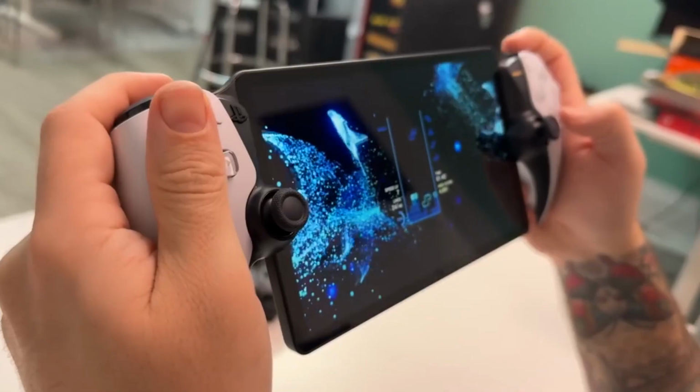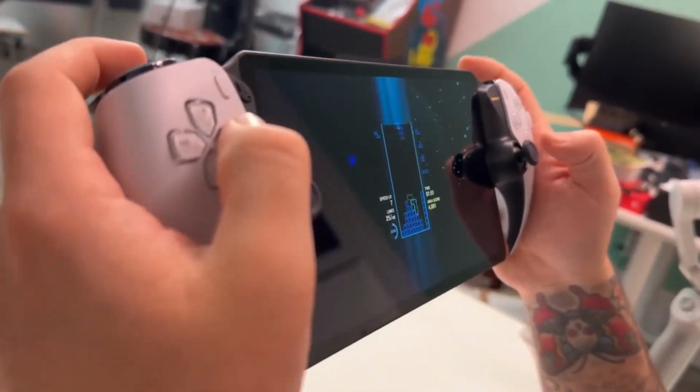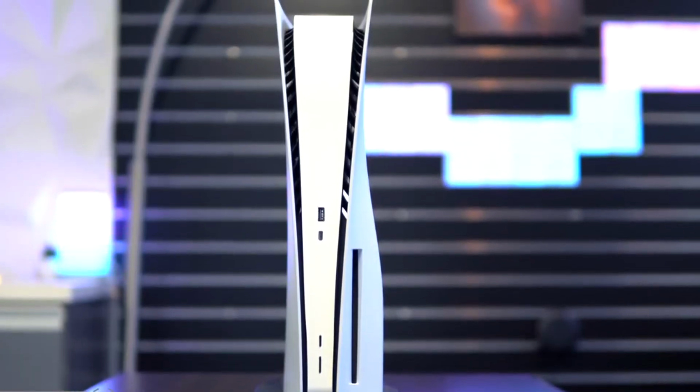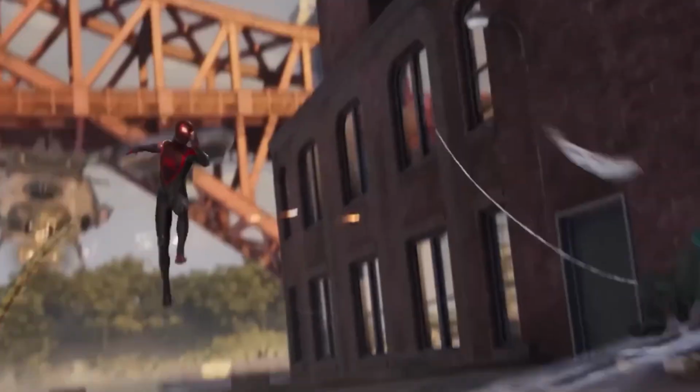There are a lot of better gadgets on this list than the PS Portal. It's just not meant to be used outside the house and doesn't support any kind of cloud streaming. You might be able to use it as a handheld if you're in the right market and your internet is good enough.